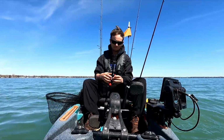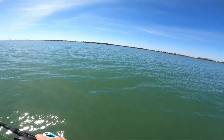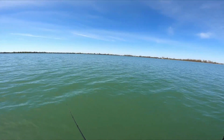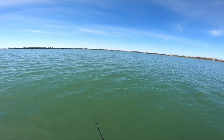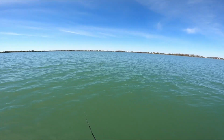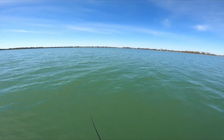There she goes. Let's get another one. Well, that didn't take long once we got into this dirty water. Just slow rolling a spinnerbait back, maybe 10 casts and we got popped. So we're going to just keep doing the exact same thing, see if we can't get any more. An 18.25, 3 pound, 14 ounce smallmouth. I'll take those all day long.